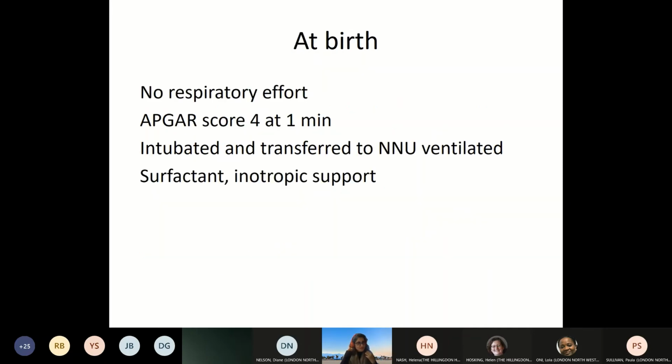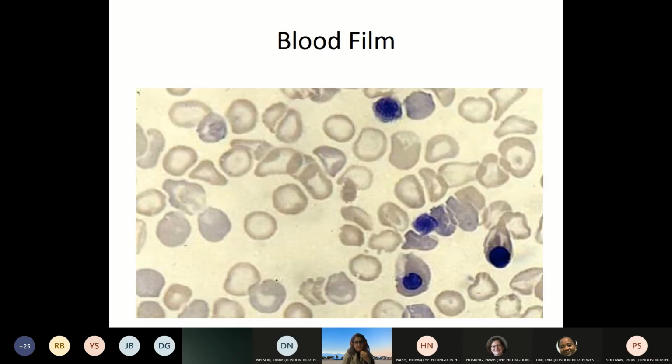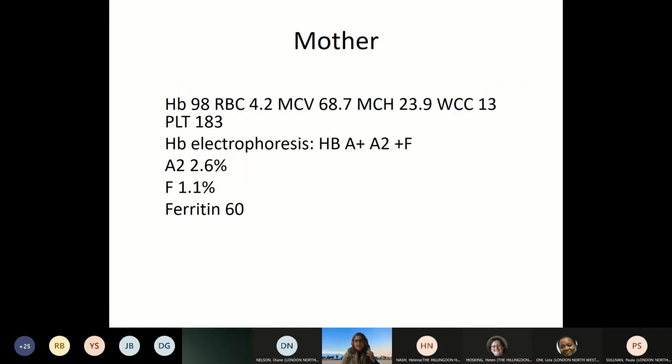Unfortunately, at birth, baby had no respiratory effort, had an APGAR score of 4 at 1 minute, was intubated and transferred to the neonatal unit, ventilated, had some surfactant and inotropic support. And these are the bloods here. Baby was profoundly anemic and had low platelets. And this blood film is very, very abnormal, and had lots of nucleated red cells here, which are precursors for making the red cells. And then they look back at things.